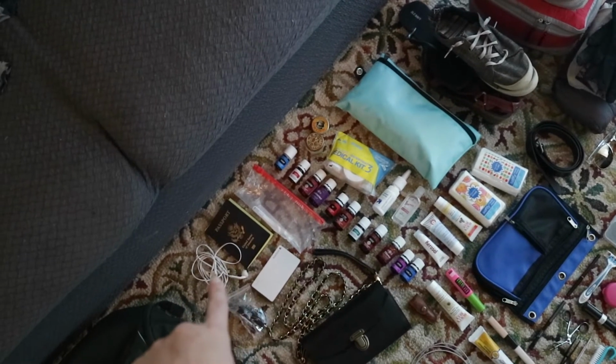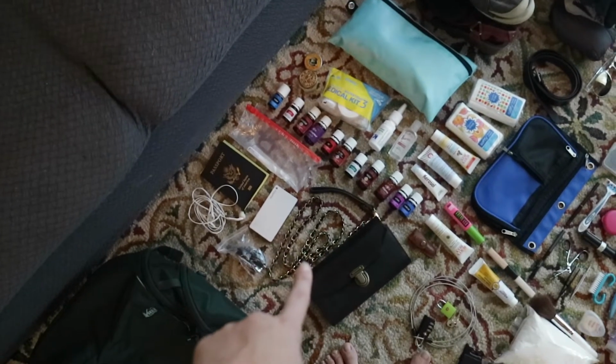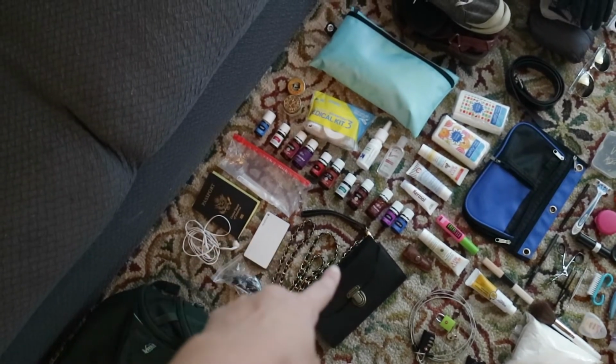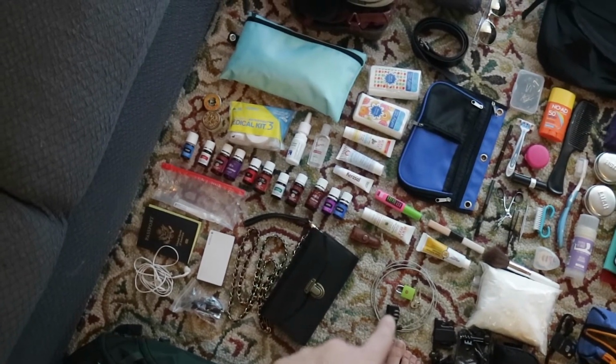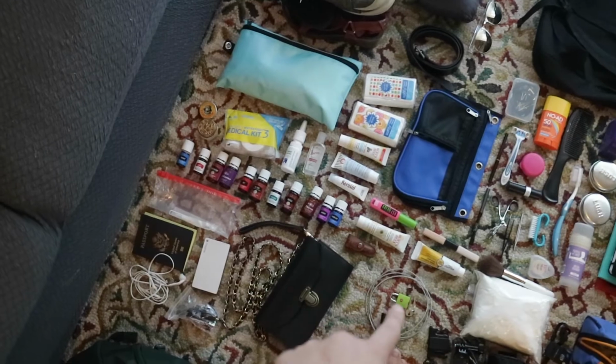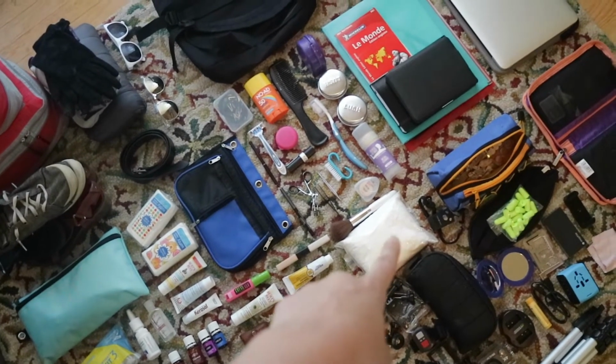This is my passport, headphones, charger cord, extra battery, my purse that I take, all of this fits in there. This is a cable and lock, so I can lock my bag to things. This is the lock for my zippers. This is cornstarch. I use it as dry shampoo.